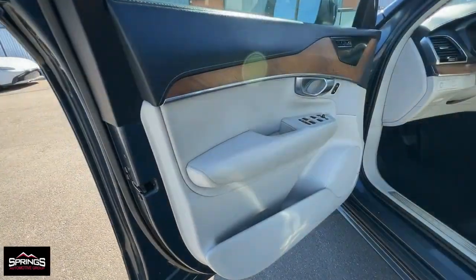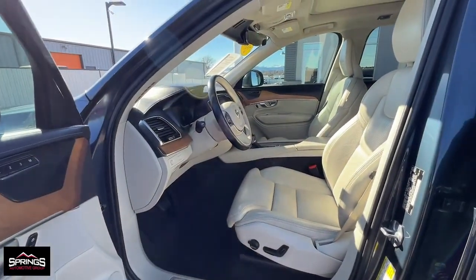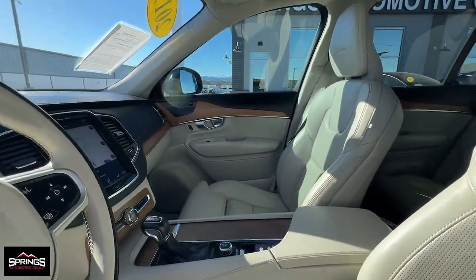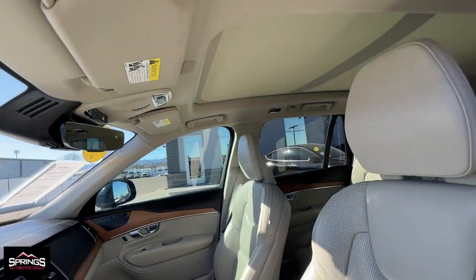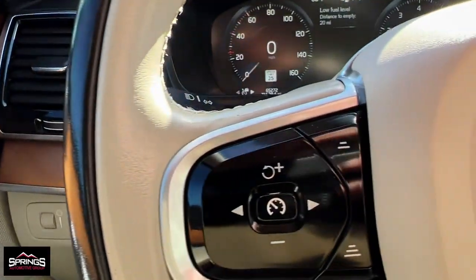These are just some of the great options this vehicle comes with: navigation system, keyless entry, sun moonroof, backup camera, adaptive cruise control, power passenger seat, wood grain interior trim, heated mirrors, satellite radio, fog lamps.